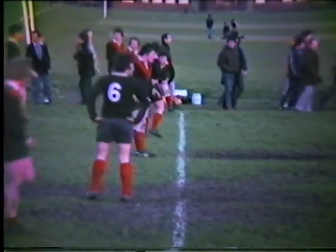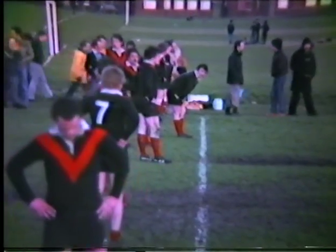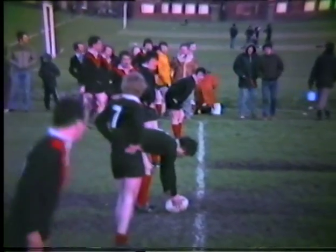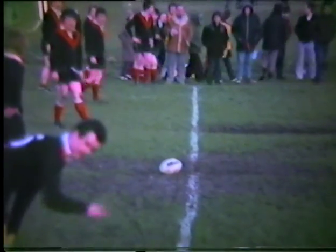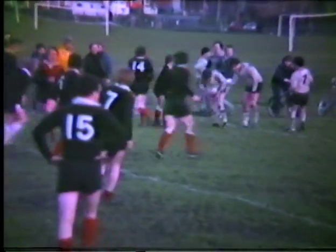West Bank to kick off, now trailing by 1 point, after seeing a fine burst towards the West Bank line, 2 players sent off. And the game underway with a kick to the Lowerhouse wing.